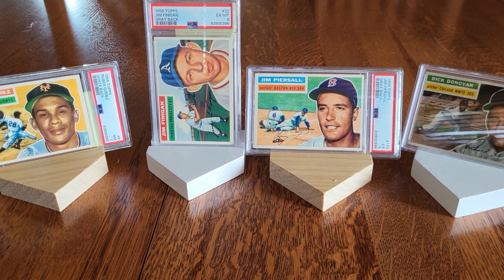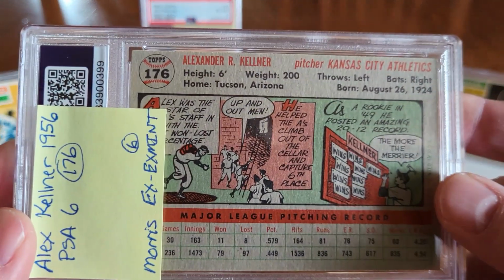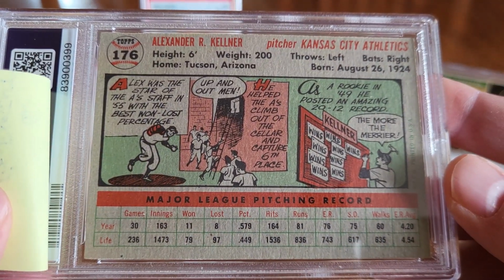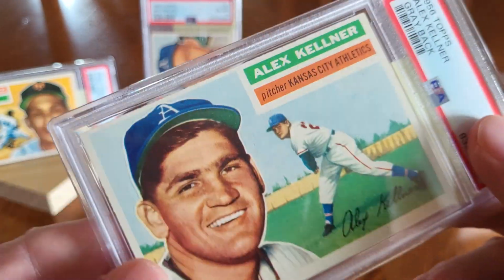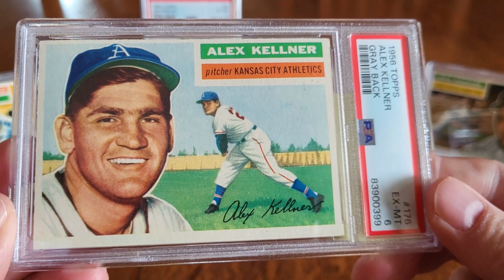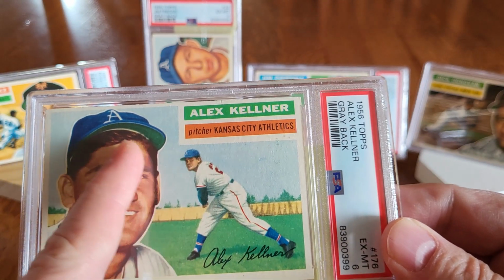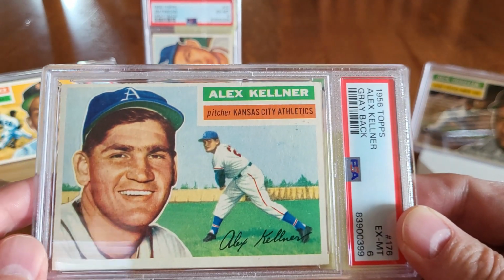All right. Alex Kellner. I was thinking 6 on this one. What did we get? 6 it was. Although the background of the 56 looks like it's just an open field back there along with a fence line.